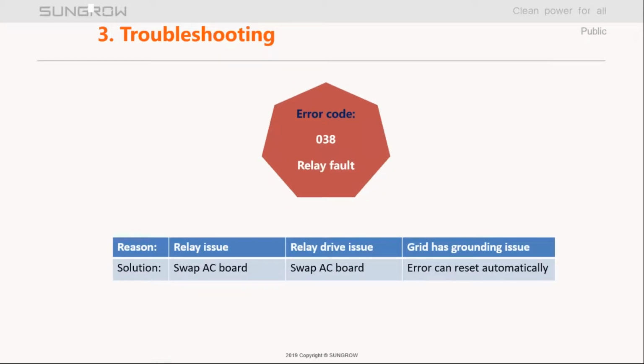In 038, as most of you know, most of the inverters, especially string inverters, are AC synced. That means your DC is there, and only after that the inverter will sync to the grid. There is a relay between the grid and the inverter, which operates as soon as it's synced to the grid. In case that relay is not able to connect with the grid or gives a feedback issue, it will give a relay fault, which is 038. Most of these issues are resettable automatically, but in case it is not resetting, that means there's some issue with the relay board.